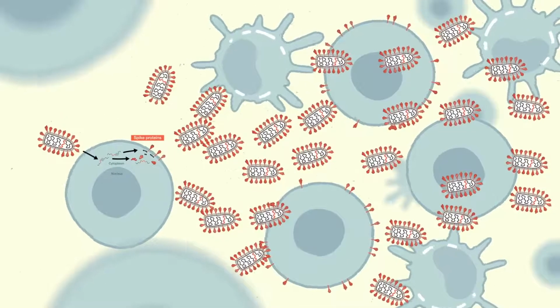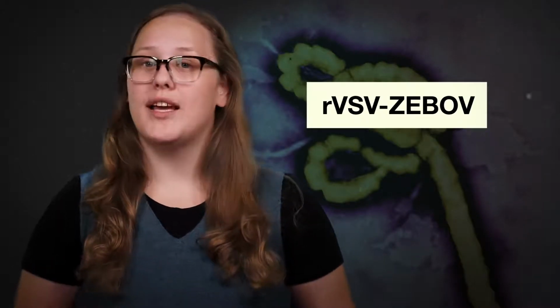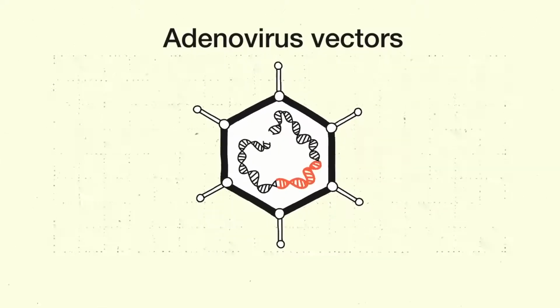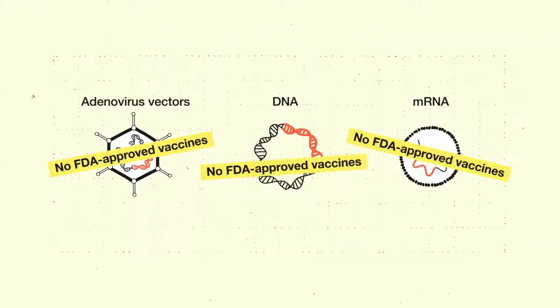This is the same platform that Merck used to develop a vaccine for Ebola that was approved by the FDA last year. But so far, that's the only viral vector vaccine that has gotten FDA approval. Adenovirus vectors, which are much further ahead in COVID-19 trials, have never been used in an FDA-approved vaccine. And there are likewise no FDA-approved vaccines that use DNA or mRNA platforms. So, despite the investment in these platforms and the media attention they've been getting, it's far from certain they will curb COVID-19.